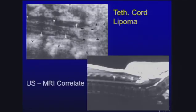Here's a case that was a little bit later, although still an older image, in which you can see the ultrasound represented here in long axis, which actually preceded the MR. You can see the spinal cord is down low in the canal, and this is invested here with the fat. This is the lipoma. Later on, an MR was done, which showed exactly the same findings.